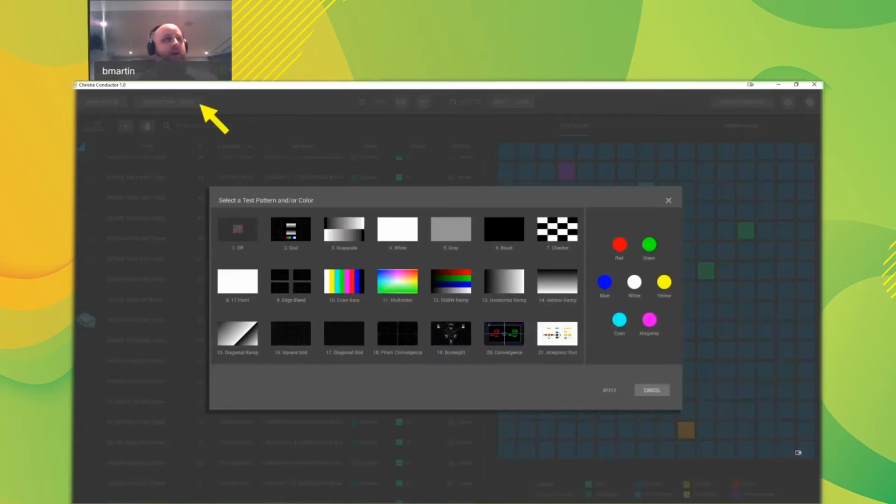If you want to change test patterns, you can select the test pattern button from the top, and all the test patterns that the projector supports pop up in a little thumbnail view, and you just click them. If you're doing multiple projector setups and you want to see the difference, maybe their overlap, for example, you can make one red and one green for the color output, and then the overlap region would be yellow. So you can actually change the colors here too.